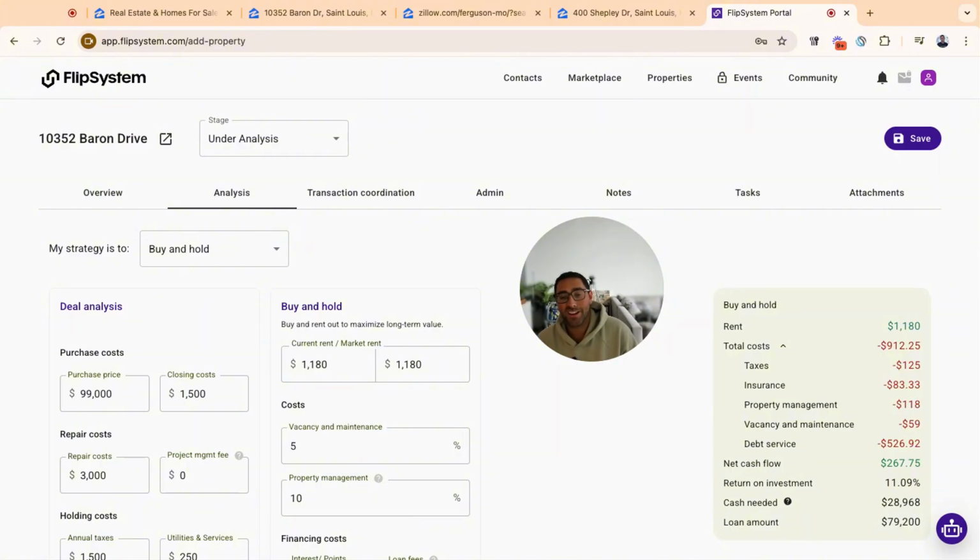The hard part is going to be actually taking this deal and finding a team on the ground, like a realtor, property manager, contractor, etc., that is good and reputable. To do that, you just have to do trial and error, to be honest, and just go out there and find some of these people and test them out with deals like this. But this is a really good deal.